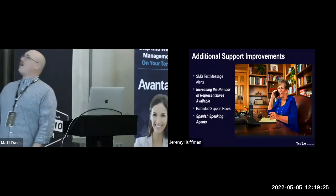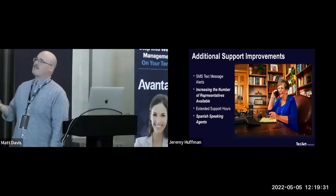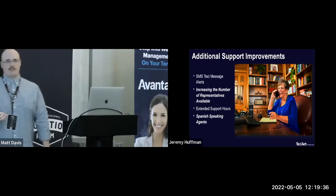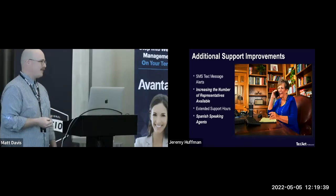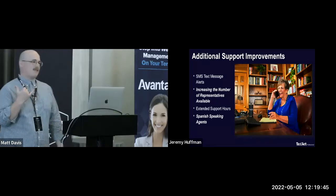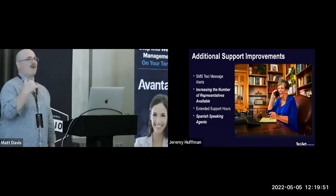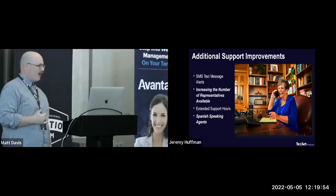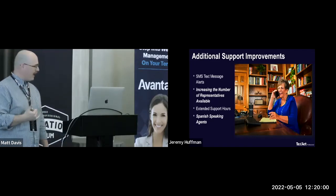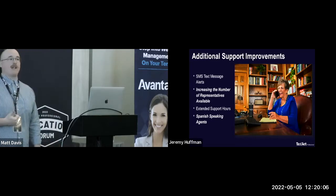And then we want to continue to offer additional support improvements, right? Things like text message alerts. We're going to be increasing the number of representatives that are available, right? So that, again, we want to eliminate you being put on hold, okay? No one likes hearing the elevator hold music, right? Even now when you call certain places and they're like, press 1 to listen to rock and roll, press 2 to listen to jazz. I'm like, I don't want to press anything. I just want you to answer the phone, right? That's our goal. We want to get to where you are getting to talk directly with someone, right? We're going to be offering extended support hours, like I said, so that we can continue to support you. And Spanish-speaking agents will be available for those who are multilingual or maybe English is not your first language.